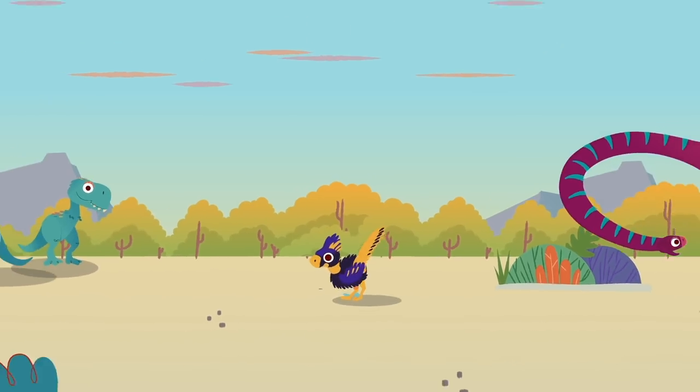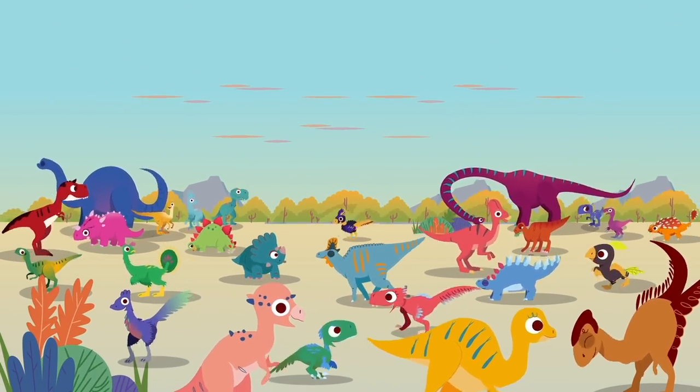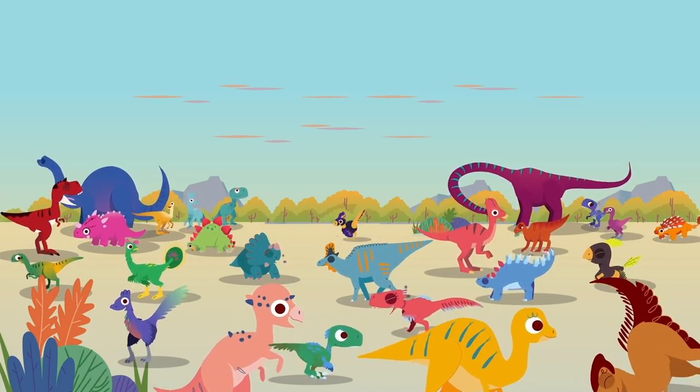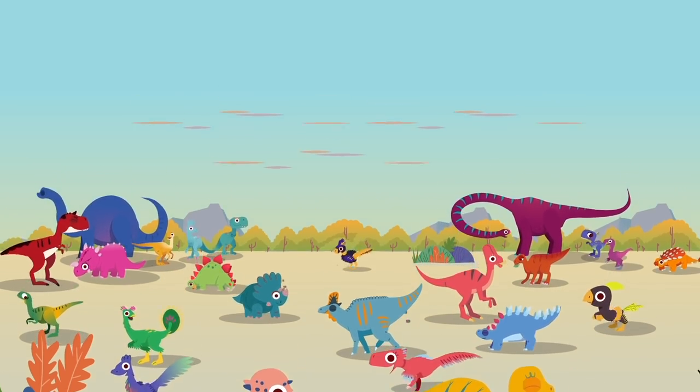Dancing Dinos Alphabet. That's 26 dinos we've just met. Using clues along the way, you've guessed each one! Well done! Hooray!